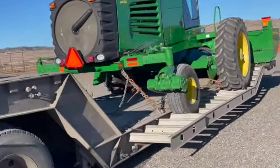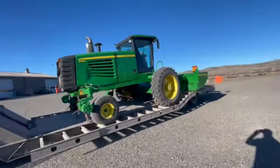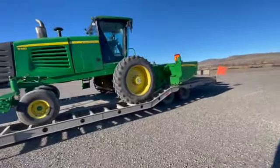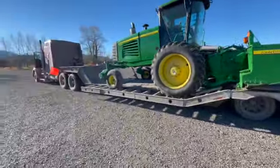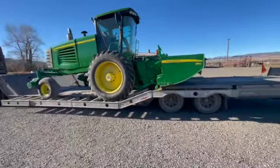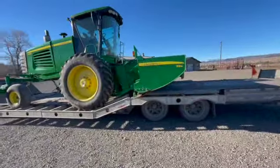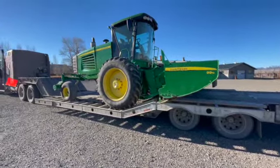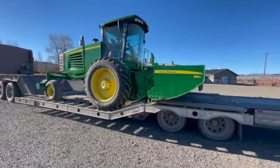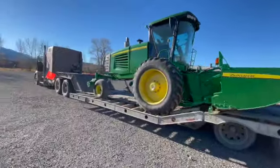Always windy in Livingston, even on the nicest days there's still a breeze. So got it loaded, bound down, so now we're headed home. Get a little nervous putting these on because you've never ran a swather before, you don't know how it's going to react, but this John Deere was pretty smooth and went right on, no jerking or anything. So now we'll get down the road.